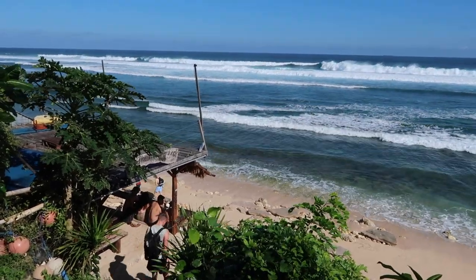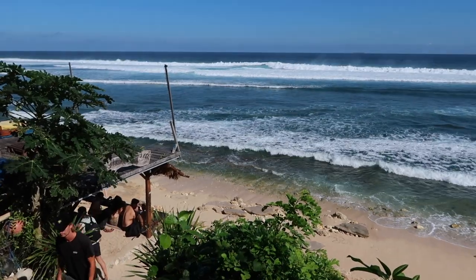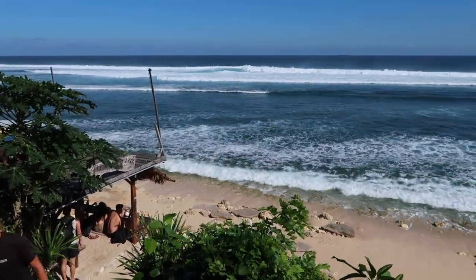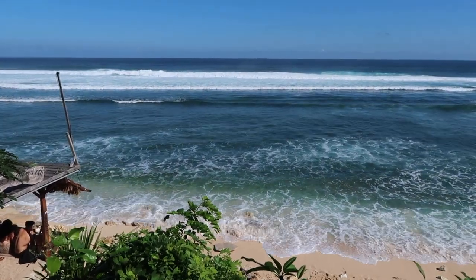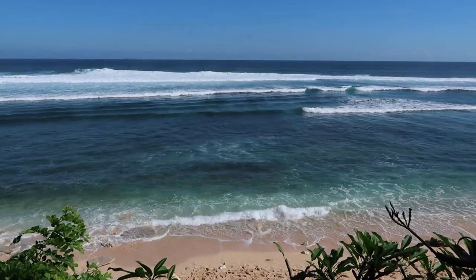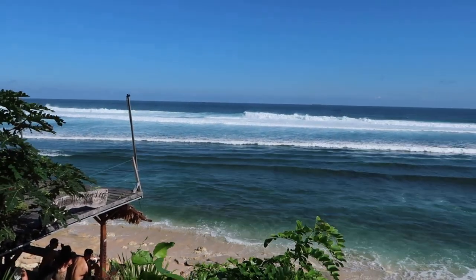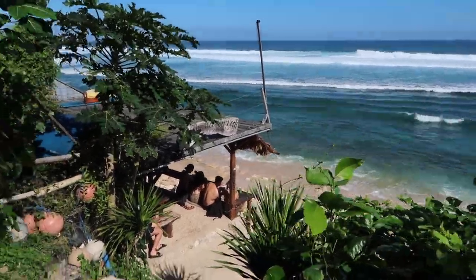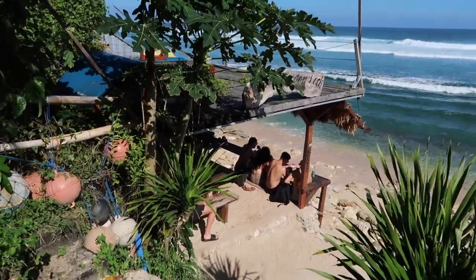Okay, so update, we've checked in to our place. The guy that runs it is actually crazy, like he's a nutter. So we've come out to the beach. This beach is beautiful. It's called Nyang Nyang Beach in Uluwatu. They've got this little, I don't know what it is, shack, bar thing, cafe.